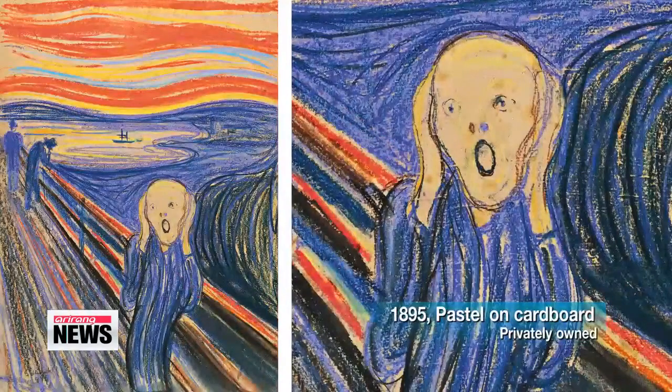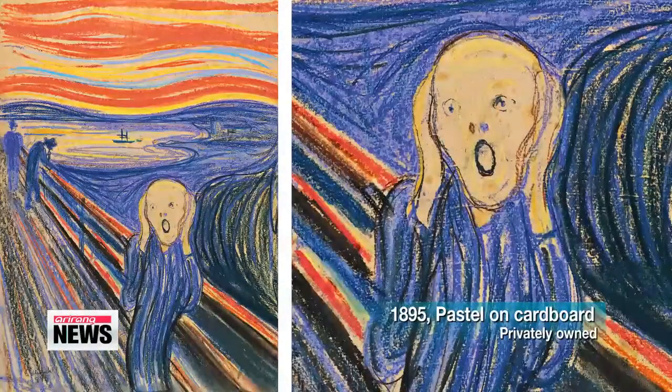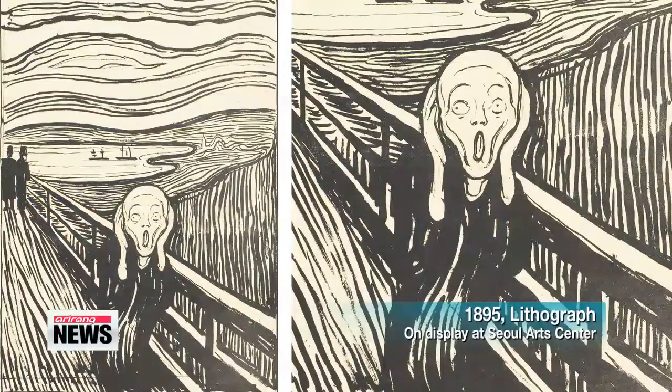Now, this next version, 1895, was done in pastel and actually sold for 120 million US dollars in 2012, which was the highest record amount sold for any artwork at that time. And now this version was actually stolen from the Munch Museum in Oslo. After it was recovered, it was restored, but the museum has been hesitant to release it to other museums again.